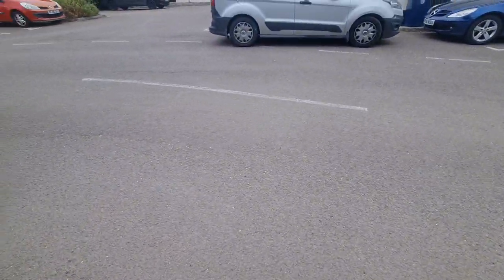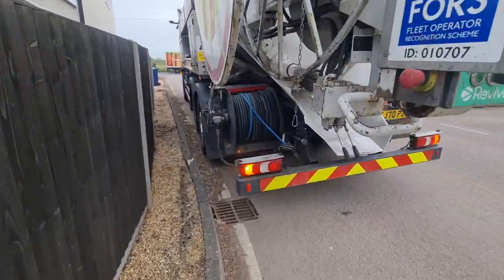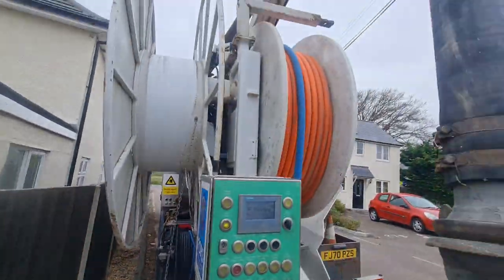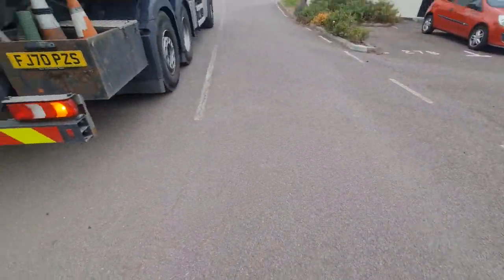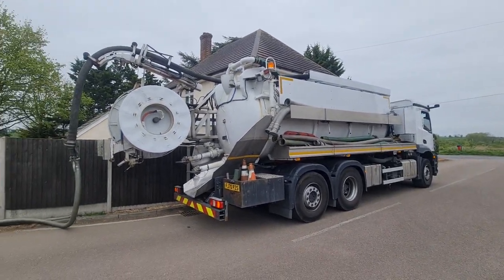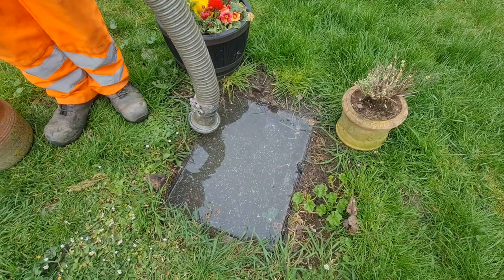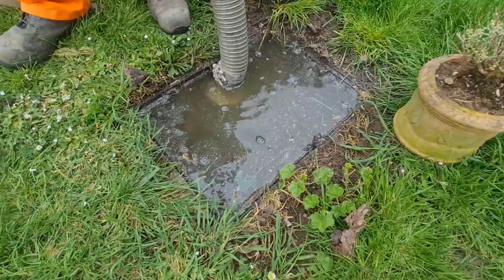sweet. So they've laid their hoses out. You can see this jet has the smaller jet down there. It's got this massive one. And that's how they look. And they're gonna start vacuuming now. I haven't got it in there yet. It's still sat with the vacuum in. Got it.